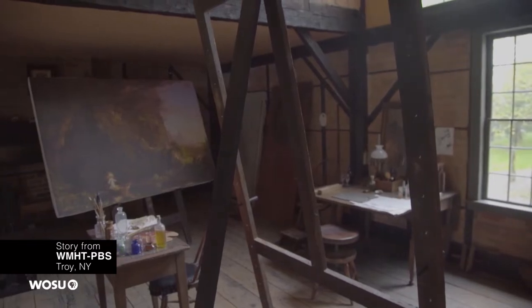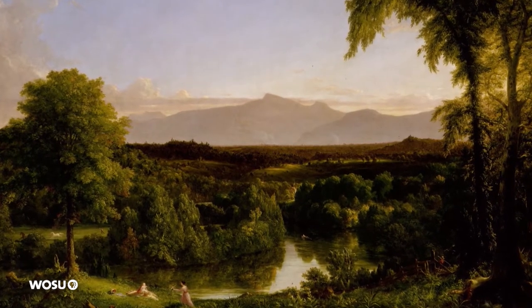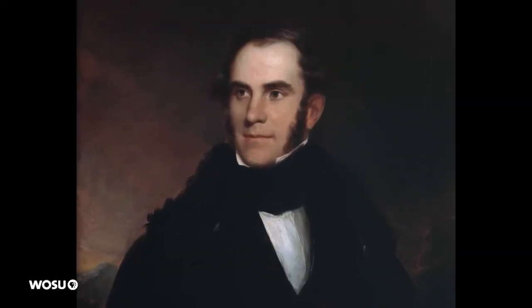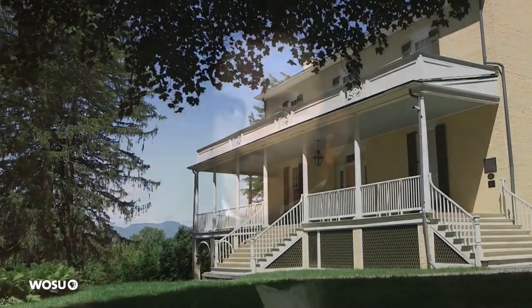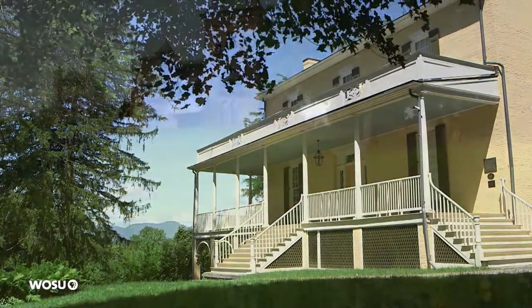Thomas Cole was the founder of an art movement that we now know as the Hudson River School, which was the first major art movement in America. And it started with Thomas Cole in about 1825, when he was just 24 years old, and extended into the late 19th century. So it dominated American visual culture for over 50 years.